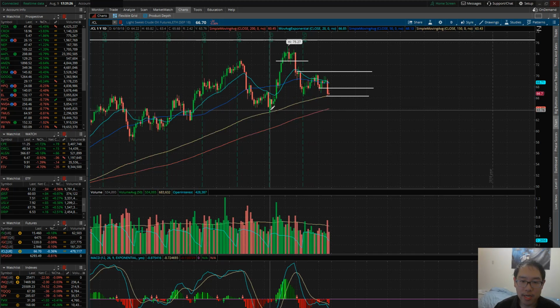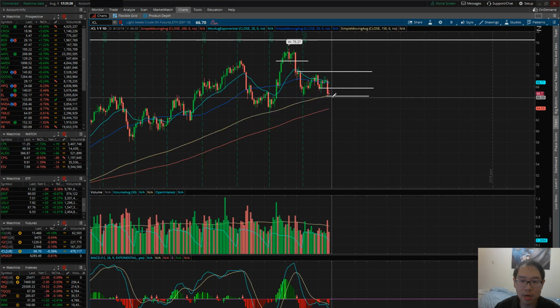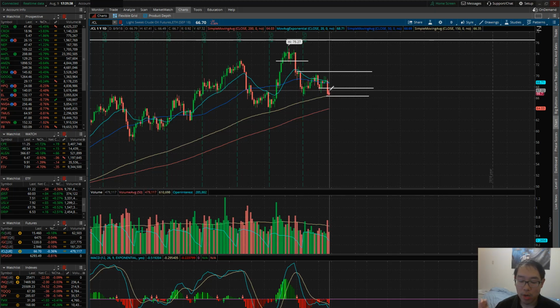And therefore, you can imagine that even though we're holding this moving average right here, we have a good chance to retest this moving average at 66.34, okay? That's just something you have to watch out for.